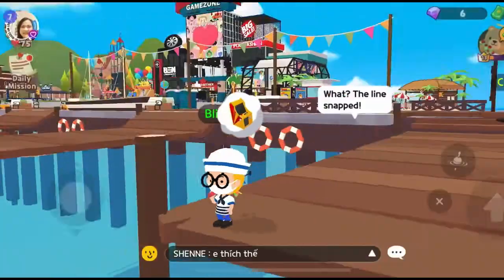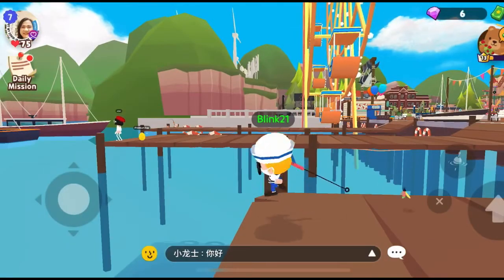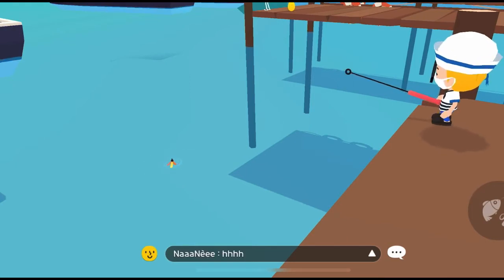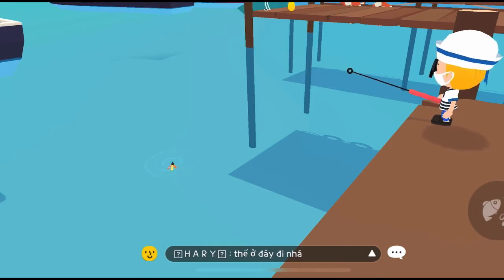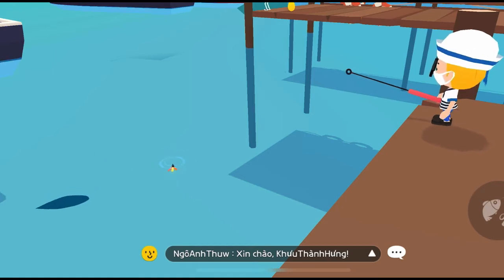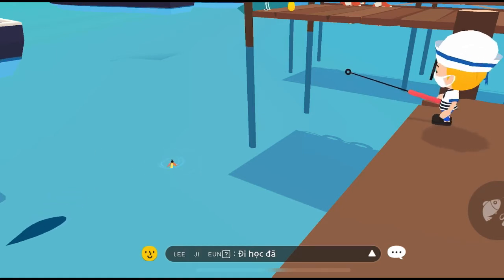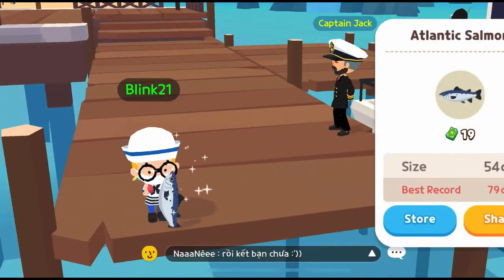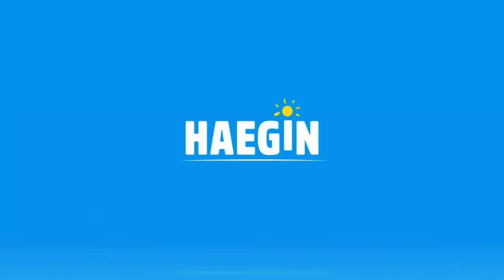Anyway, okay, it's all right. There. So you have thrown again your rod, hook, line, and sinker. Let's see which fish you're going to catch this time. Get ready, focus. All right, there you go. Oh, another mackerel.